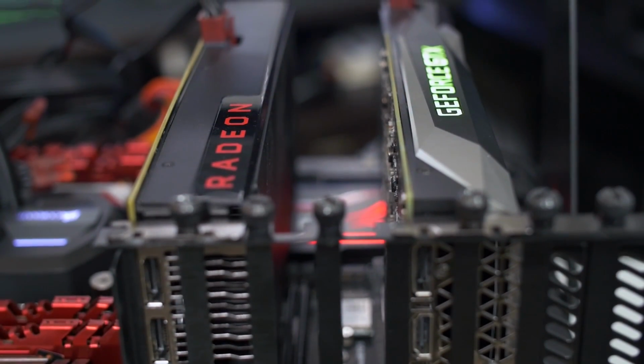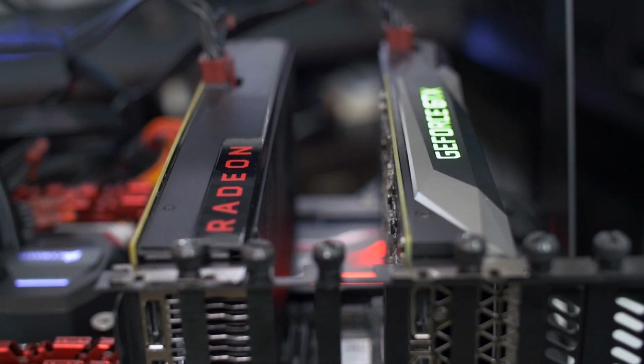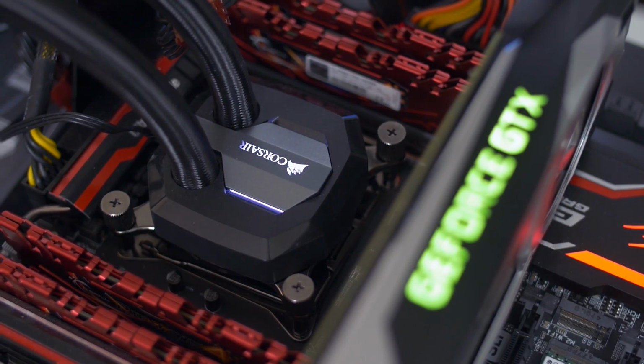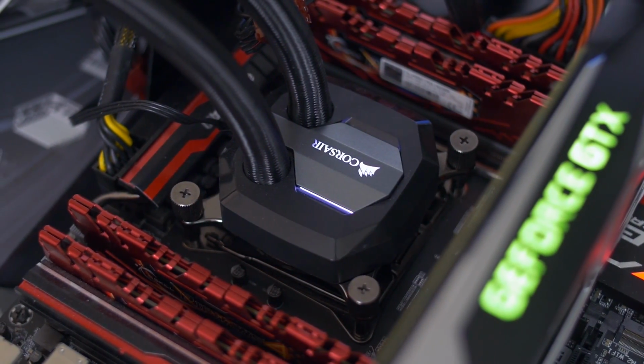On the test bench, I'll be using the GTX 1060 Founders Edition and the reference RX 480 8GB model with the latest drivers on Windows 10. Both cards were manually overclocked as far as I could take them without touching the voltage, and were accompanied by my Core i7-5960X at 4400 MHz and 16 gigs of DDR4 at 2133.